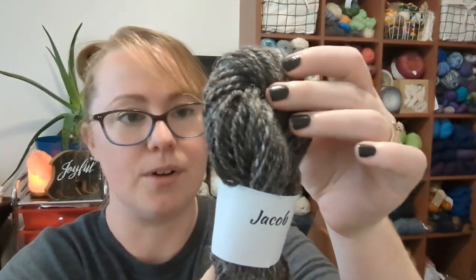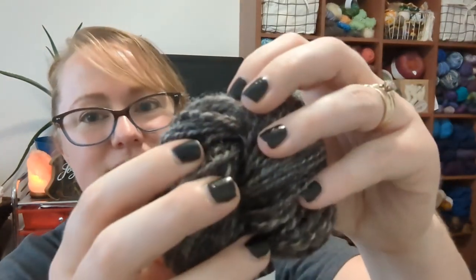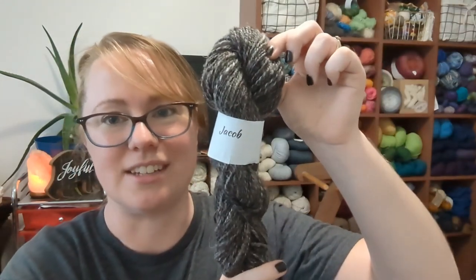Of course, these natural fibers, the natural colors, so undyed, had blends of white and gray and dark colors like black, like this Jacob. And so it's just beautiful. So the singles sometimes had a barber pole of the two colors and then plied against another one. It's just got this extra dimension and dynamic to it. I think it's beautiful.